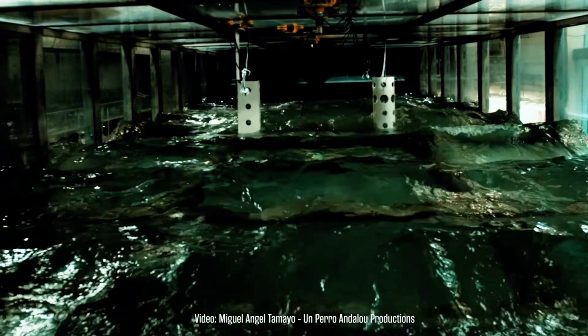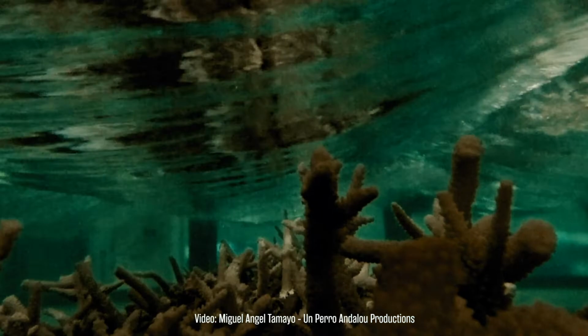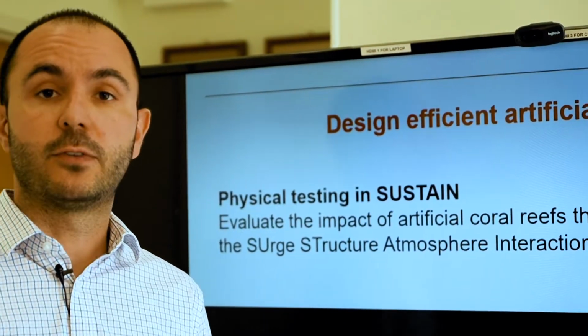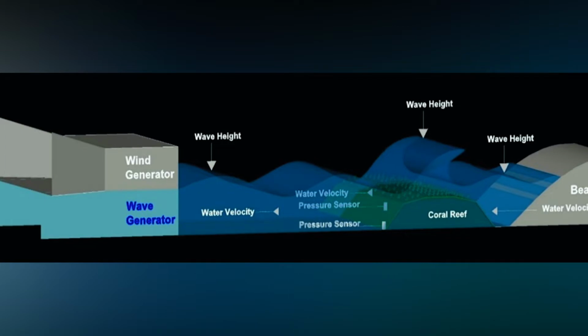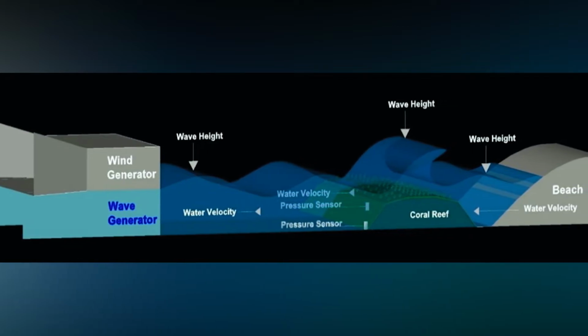In our experiment, we're putting a scaled model of the structure that we're interested in. This is a physical model of the structure made out of wood, because we focus mainly on the geometry. And we're doing measurements all around the tank, mainly before and after that structure, sometimes actually on the structure itself, so we can evaluate its impact.